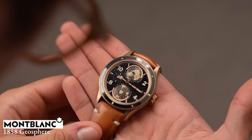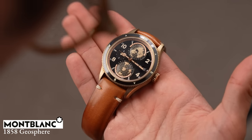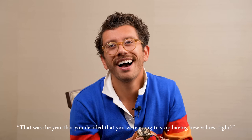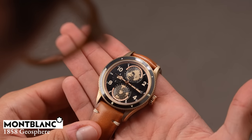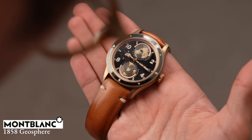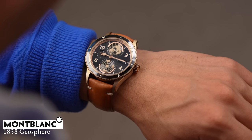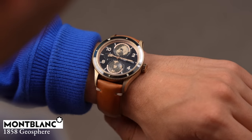Mont Blanc. This is the Mont Blanc 1858 Geosphere. That was the year that you decided you were going to stop having new values fly, right? I'm traditional. So this is their 1858 Geosphere. It's a limited edition model, limited to 1,858 pieces, but this model is available at the London Jewelers Watch Salon.